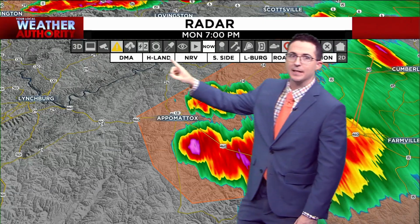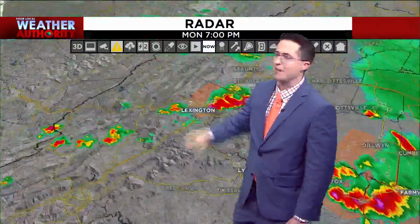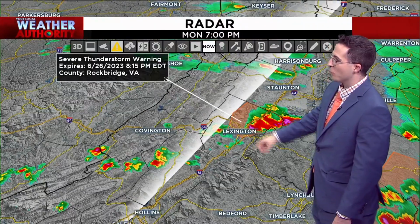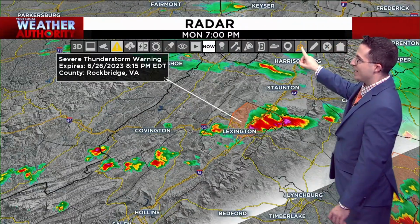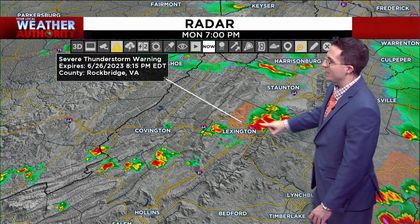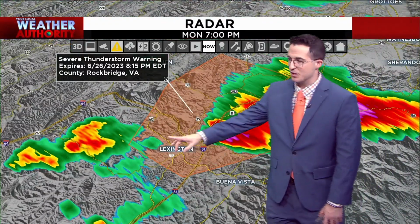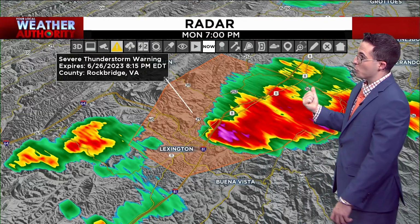So we'll take this button here and we'll take you into a Highland view that we've preset. And there you see a severe thunderstorm warning for the northern half of Rockbridge County. That's going to be until about 8:15 here. In fact, it may be allowed to expire a little bit early. So there's Lexington. The worst of this storm is to your north and east.